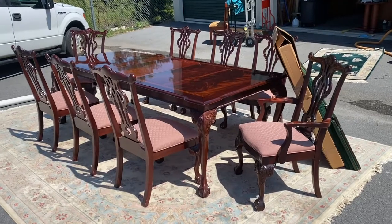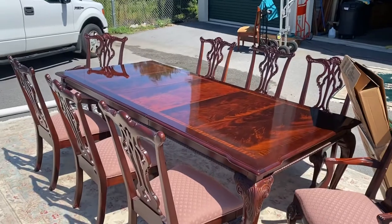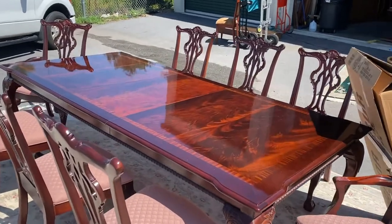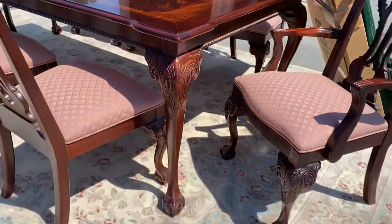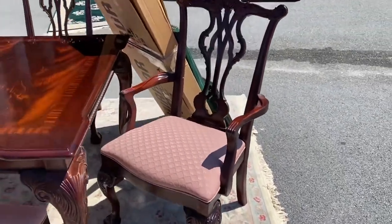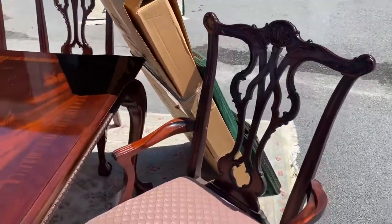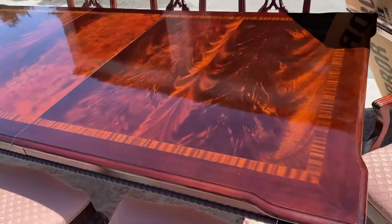I am super excited to show you this dining room set. It's by Thomasville, but this is the nicest Thomasville dining room set that I've ever seen in my entire life. The legs are carved, ball and claw feet, same thing on the chairs, look at it. It has 8 chairs, there's 2 armchairs and 6 side chairs, crotch mahogany, flame top, look at that.